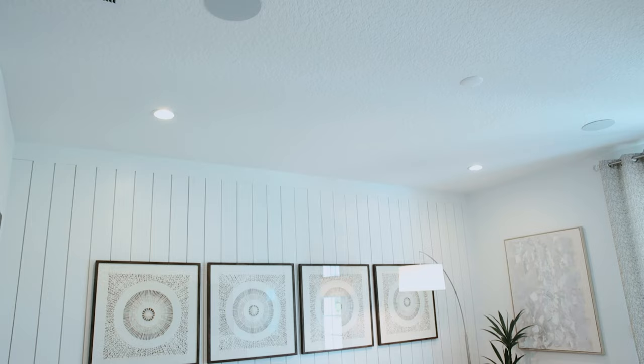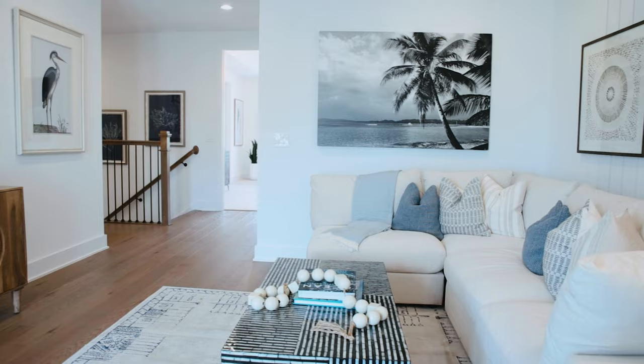Like I mentioned before, this property on the second story has another living space, which could be used as a game room, as an office space, or as a family room. You can have the kids up here while you and the hubby are downstairs, or vice versa.